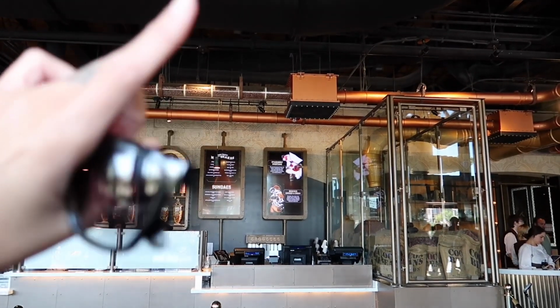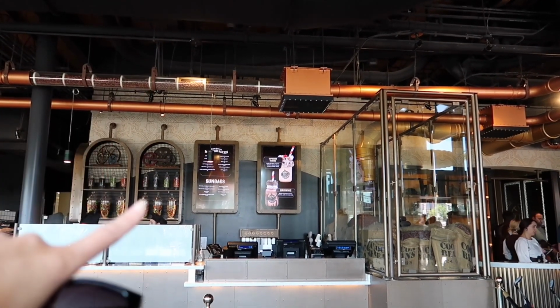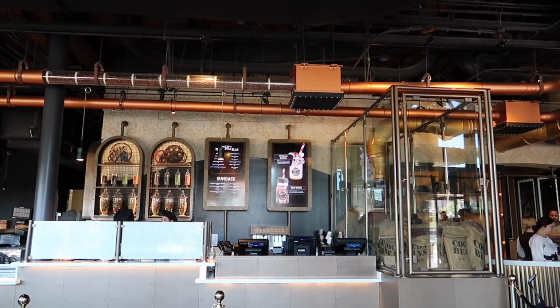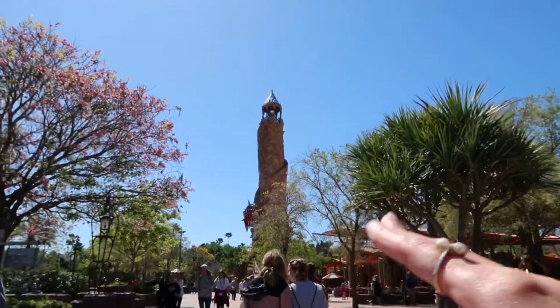all kinds of things. By the way, I would not recommend this on a hot Florida day, and if you are lactose intolerant, don't ask me why. Just don't do it. Again, the last time I was here was with Tampa Jay. We came here on New Year's Day. We did not go to Islands of Adventure.